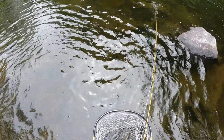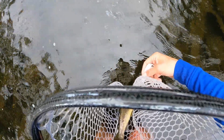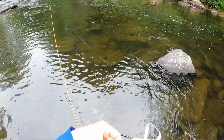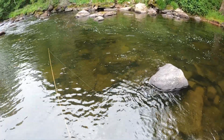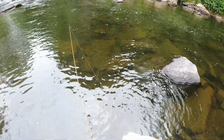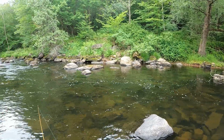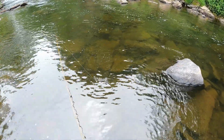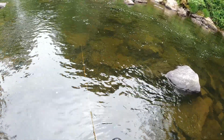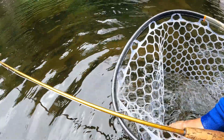I'm gonna measure this guy. They all are taking the copper john. He's a 14 incher. It's pretty big for this creek, I'm guessing, because out of the browns I've been catching, the average has been like 10, 11, I'd say. So many nice sized fish in this hole. It's actually insane. Okay, let's let this guy go. I'm basically doing underwater releases with all these fish, but I have to because I love doing that.